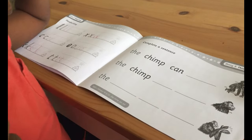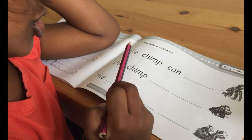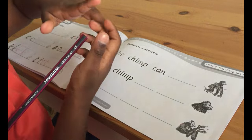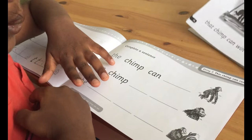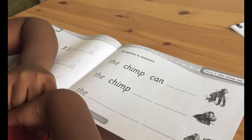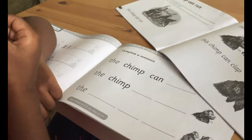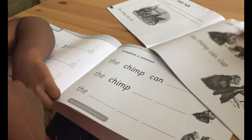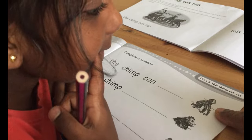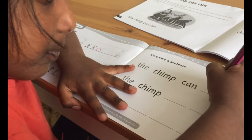Okay. Read the sentence. The red word, right? The chimp can run. Grinning. I think it's got a picture. See the picture? He's running, right? He's smiling. I know he's grinning. This is the grin. Oh, so that's a grin. This one is grin. So this is running. The chimp can run. Right.